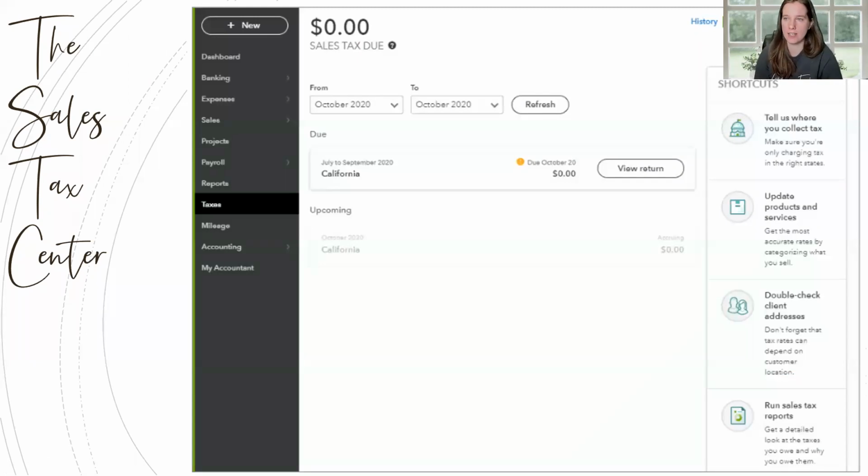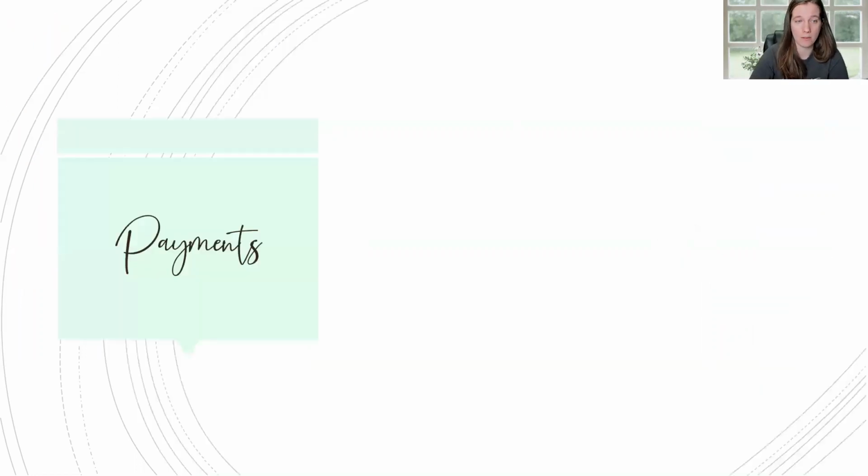This California fellow does not have any upcoming tax payments due because he is imaginary and we can't actually put real sales tax numbers in for imaginary people. But this is where you'd see stuff. If you wanted to view your return from the last quarter, you'd be able to see that here by clicking on view your return. And you'll also be able to see your upcoming tax payments as well.